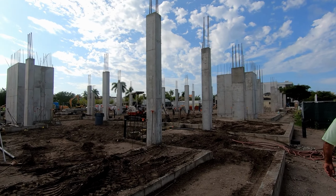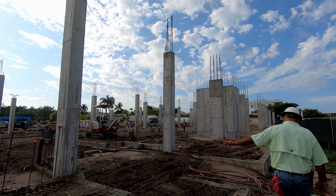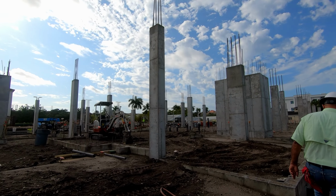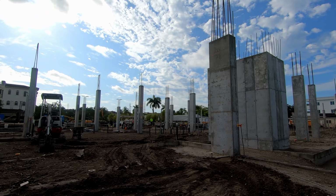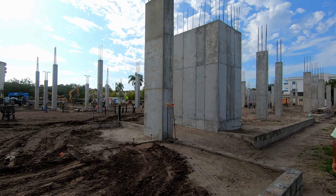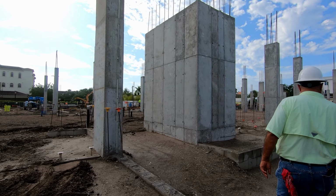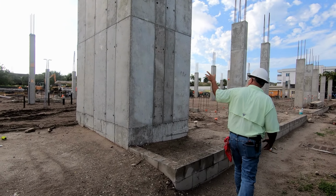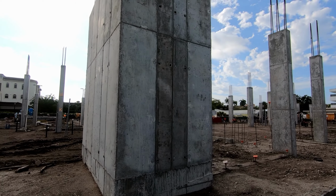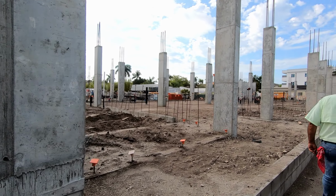Again, our various trades, plumbers and electricians, are working through here. Sanitary sewer stubbed out through the planter walls. These sections that stand out from the building are planters. This would be a main entrance residential elevator. So pretty fancy.